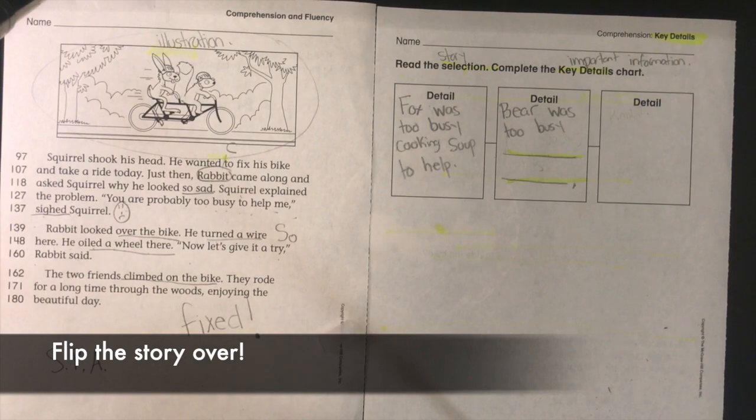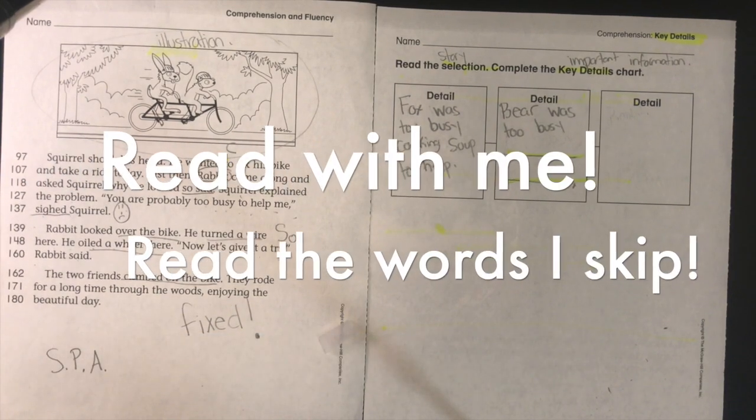Awesome. Now we're in the back of the story. So flip it over.